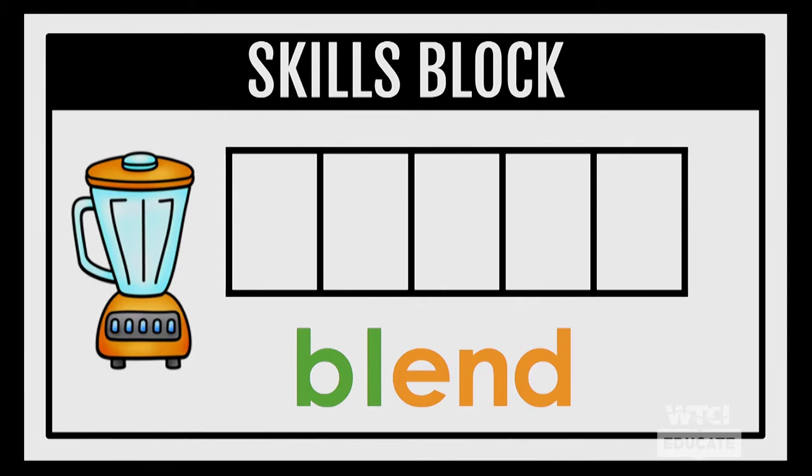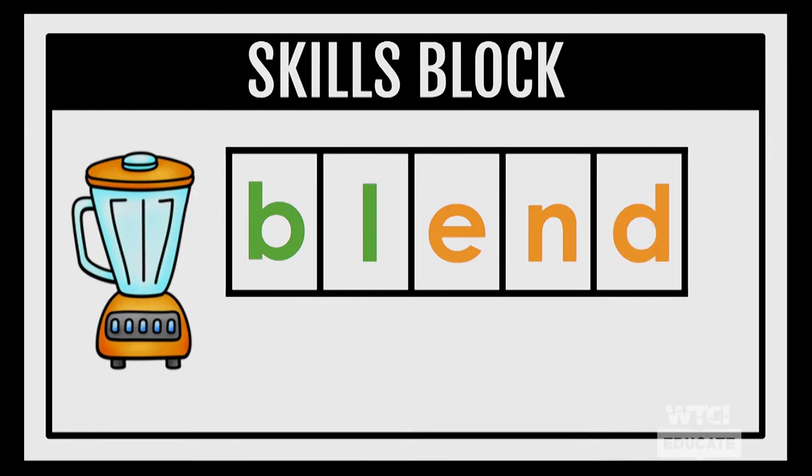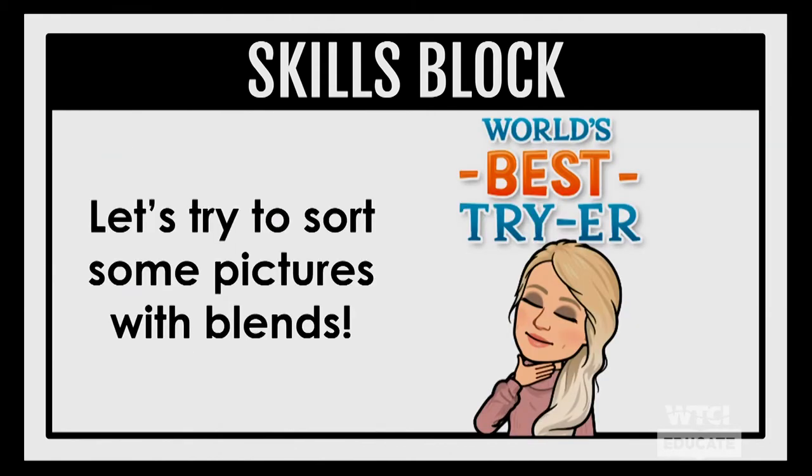Blend. Okay, so if I stretch it out like bubblegum, I can start to hear the different sounds. Let's put it in the boxes. The first sound I hear is B, like B, right? And if we keep going, B, L, E, N, D, right? All of those sounds together, when you put them in one word, they make the word blend.